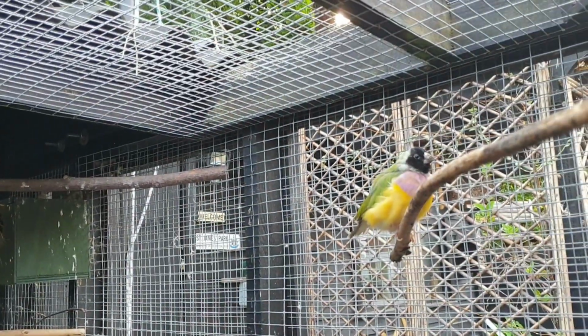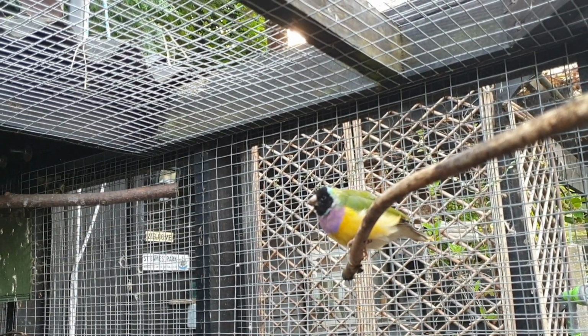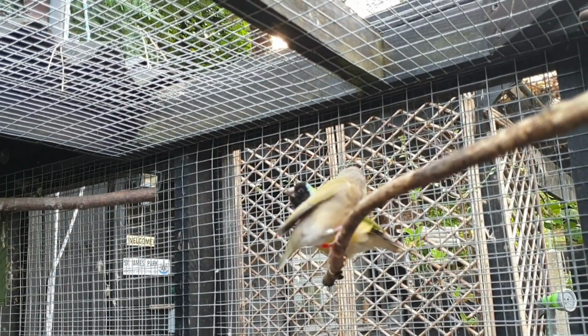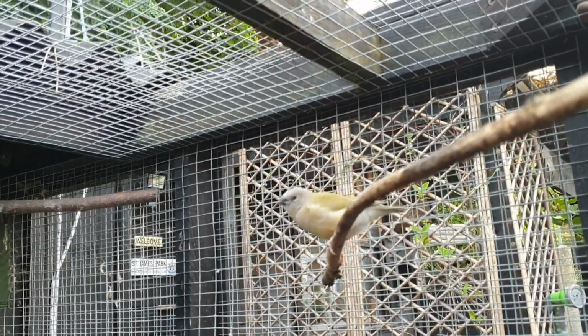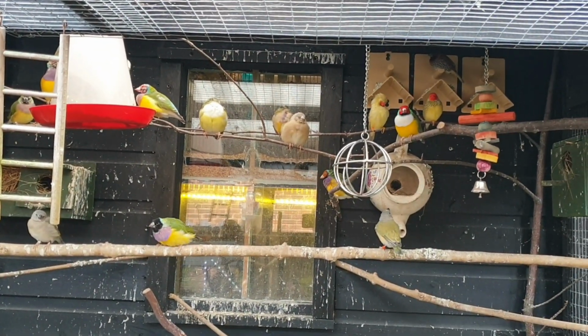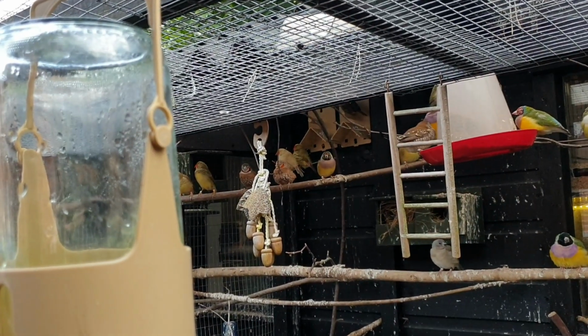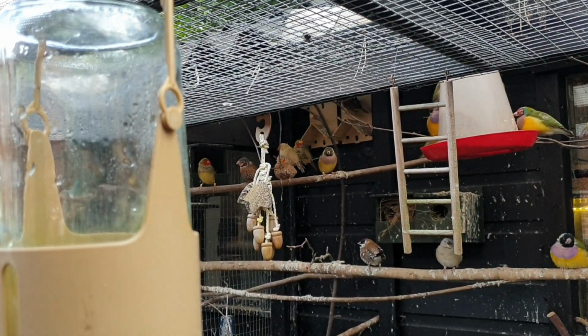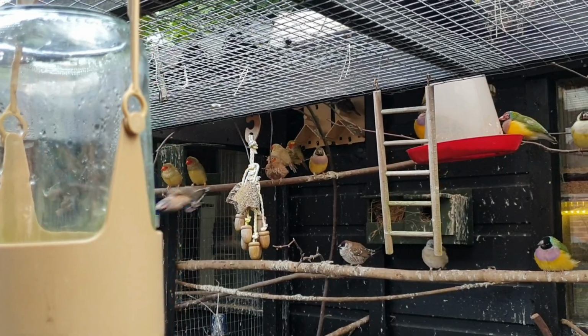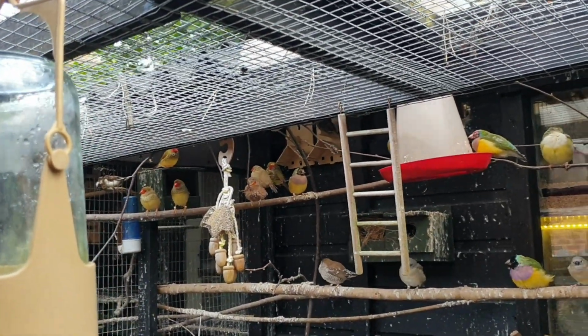Here's the mother here. She's never been in good condition. She's always been quite shabby. There you go, he's trying to get food off her. Chasing her around. Yeah, we do have a love affair over there, I think. See if I can see what colour ring she's got on. I think it's a green one.